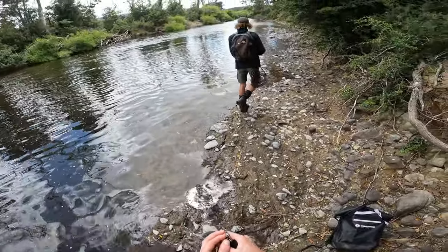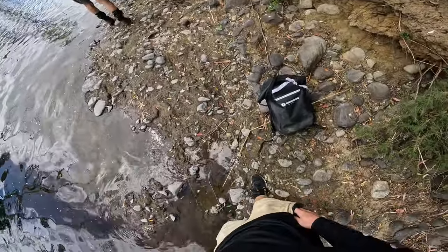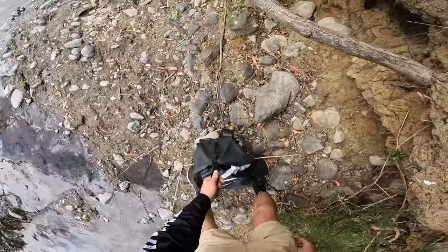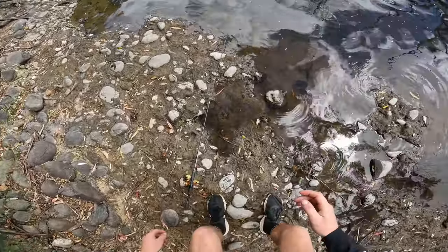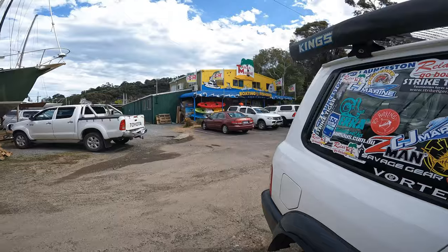We've dropped about, well, Alex has dropped two. I've dropped one and caught one in 10 casts. So, looks like we're in for a good day.